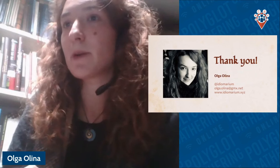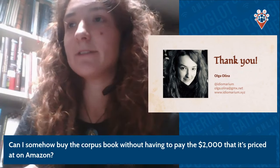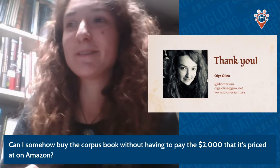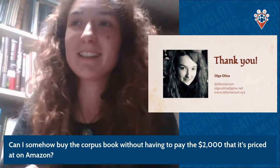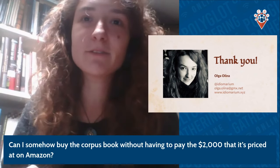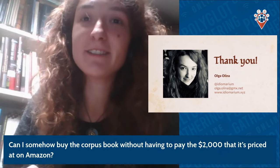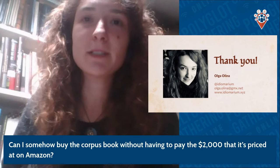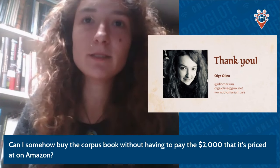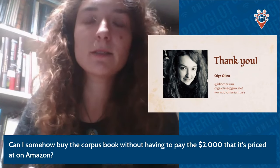The question number 1, can I somehow buy the corpus book without having to pay the 2,000 that it's priced at on Amazon? Yes, I thank you for this question. I am with you. I would also like to have the corpus. I do not have a hard copy of the corpus myself, but there are scanned copies of the corpus. I'm not sure if you're aware of these.